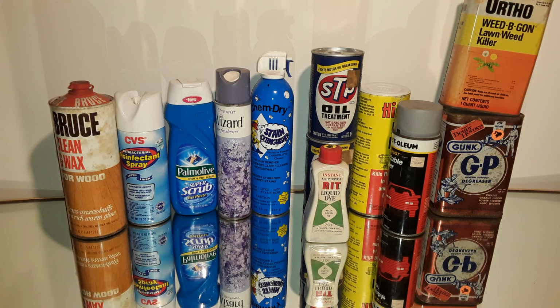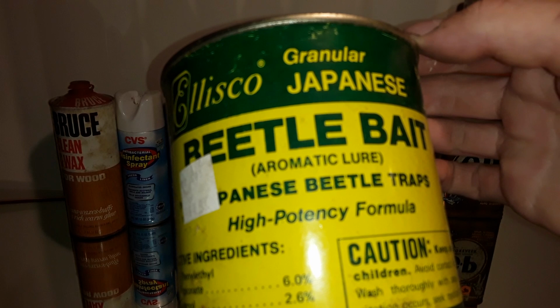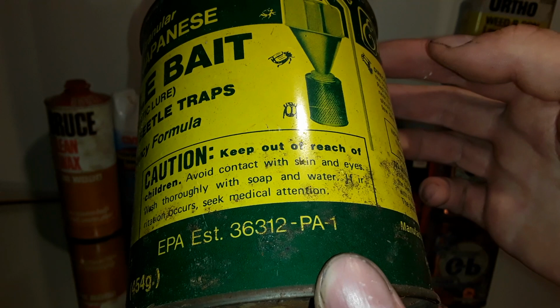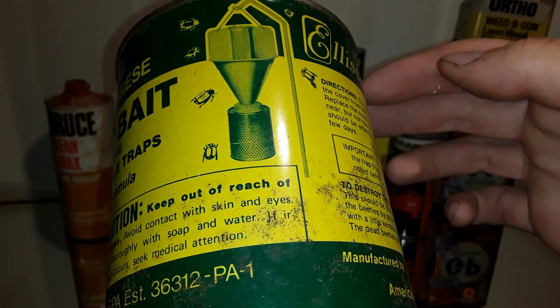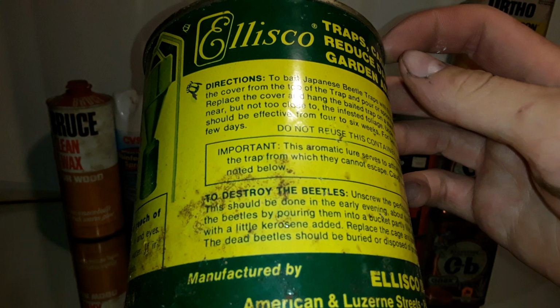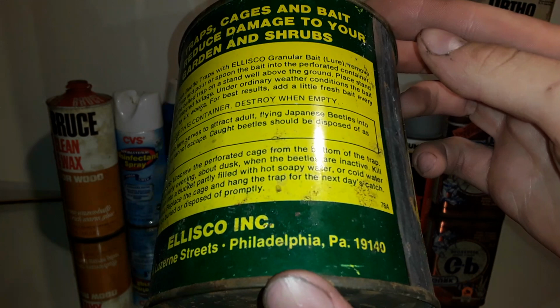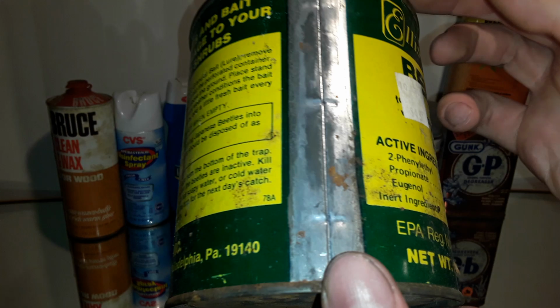Next thing I have here is Japanese beetle bait, sold for $4.97. And it looks like you would have put it inside of that thing. You would have had to buy a Japanese beetle trap. I like to see how all these old products are kind of made locally. You don't see anything that far away.